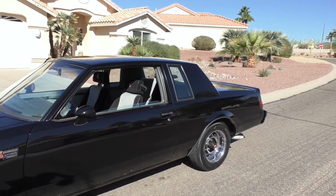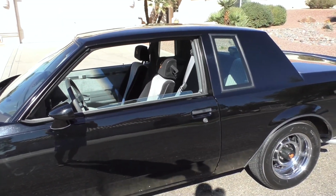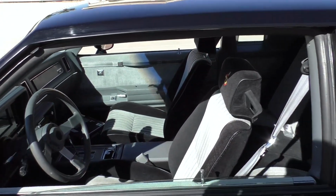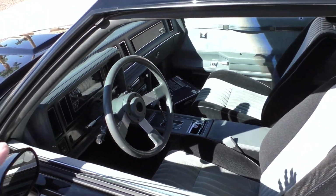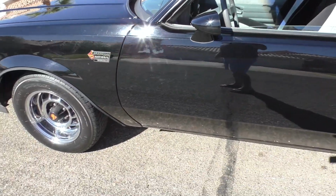Lady owned and driven, 46,000 miles on the odometer. Petted, protected, not molested style car. Nobody ever sat in the seats without a towel in them. The inside, never smoked in, very, very clean inside. Cruise around and cover it for you.